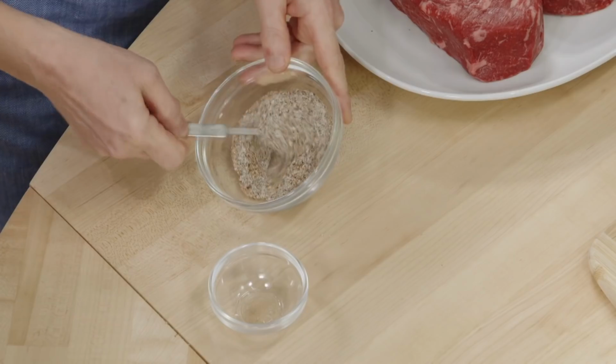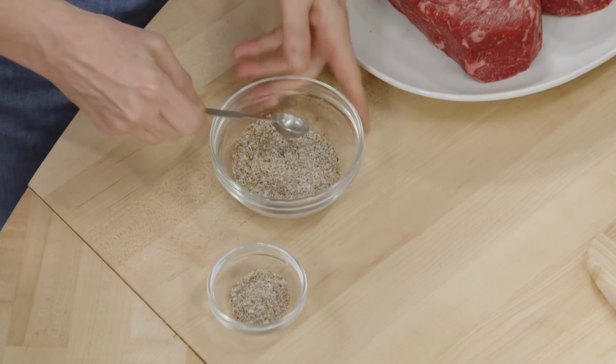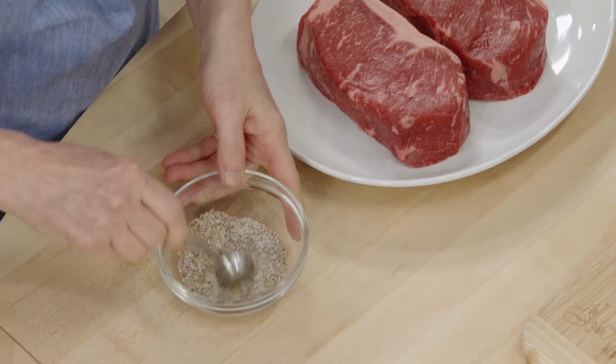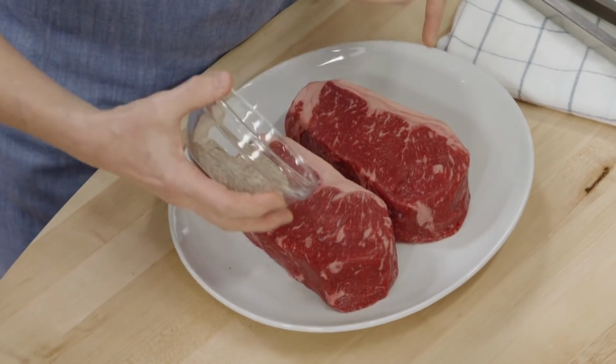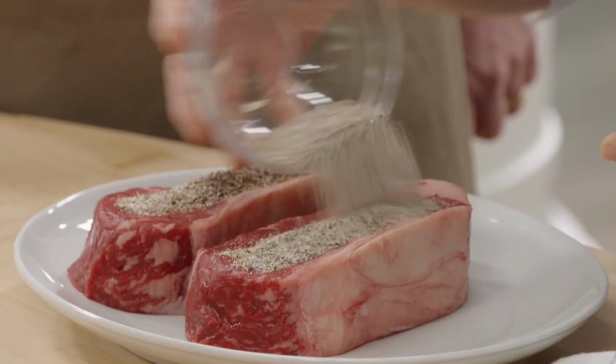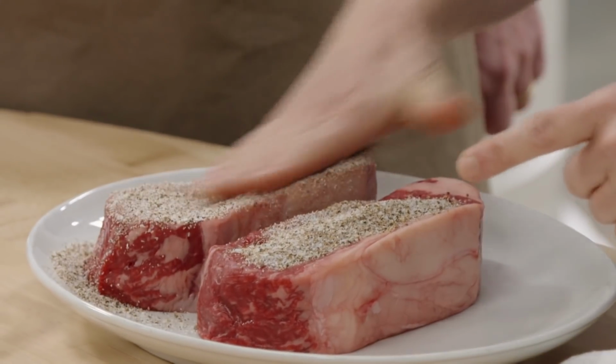It's quite phenomenal. So we're going to reserve 2 teaspoons of this, and that will be used after the steaks have cooked. So we'll set those aside there. Thank you. And all the rest of this is going on these 2 steaks. It looks like a lot, but once again, we want to get a nice dark crust on them. So I'm just going to leave that for a second while we rub these in.